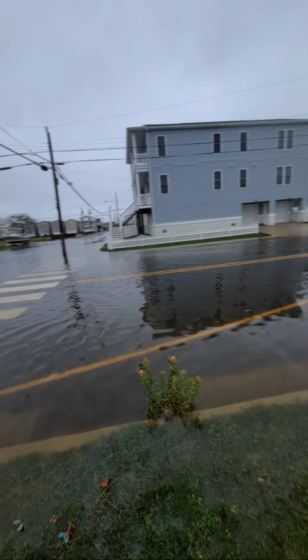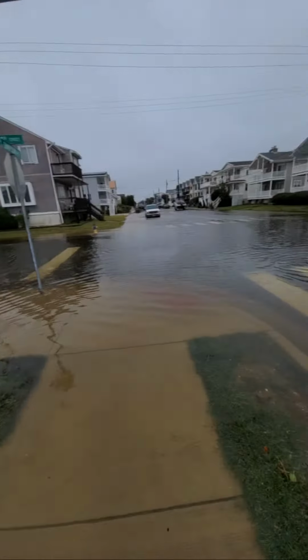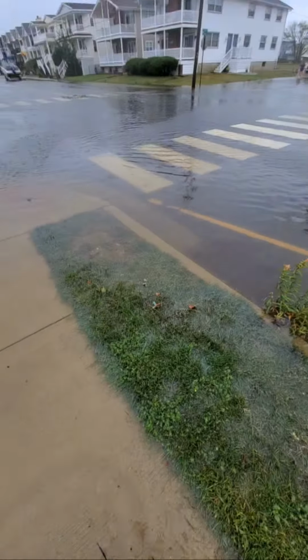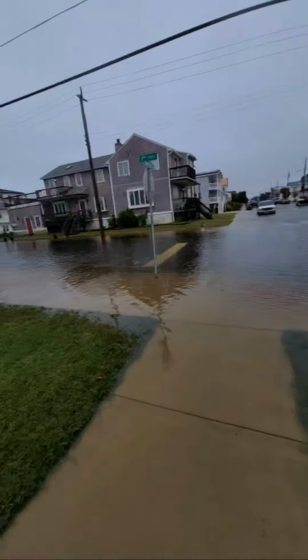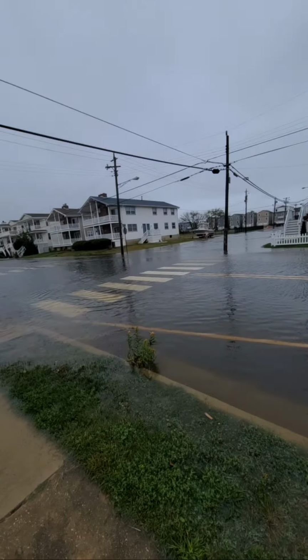I honestly should have just brought a bathing suit. At this point, my pants are completely gone thanks to this storm surge flooding. Completely dirty, completely soaked. I'm definitely going to need to take a shower after this, even with the boots. It feels dirty walking in this water. Oh wow, this is crazy.